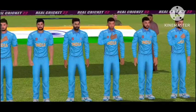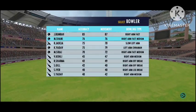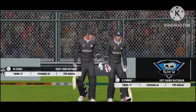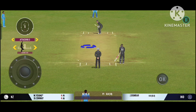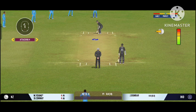Ladies and gents, please stand up for the national anthems. Welcome everyone to this wonderful venue. We have the umpires walking out with the new ball in their hand. There must be some nerves as the batsman is set to face his first ball.